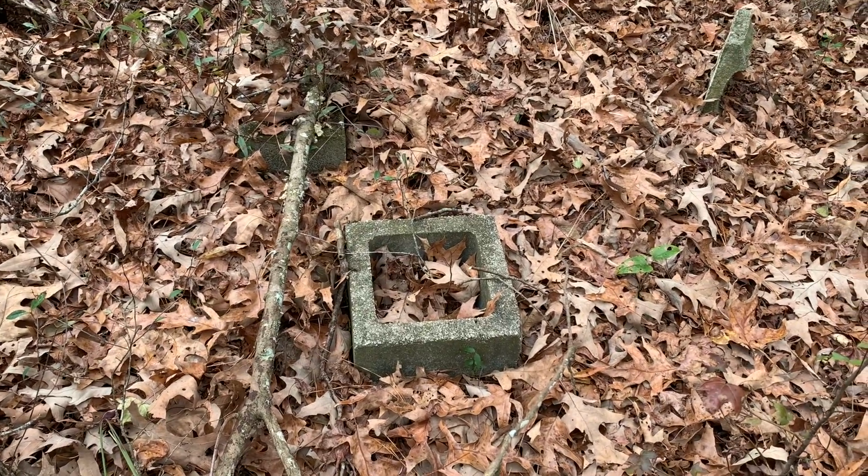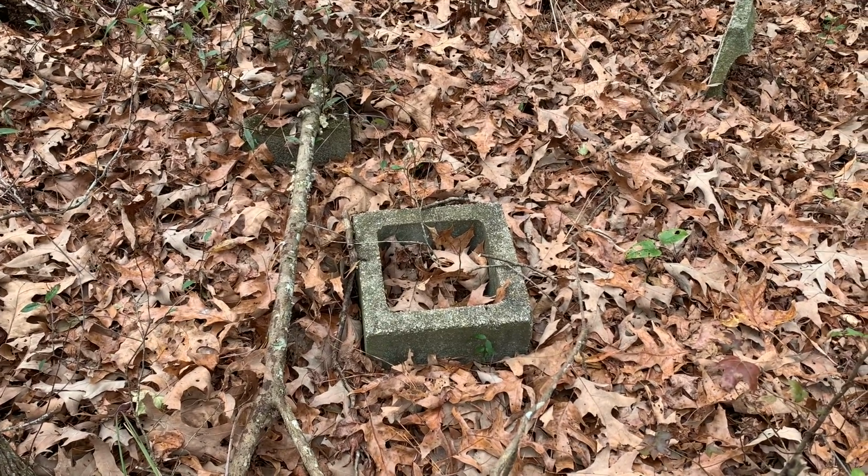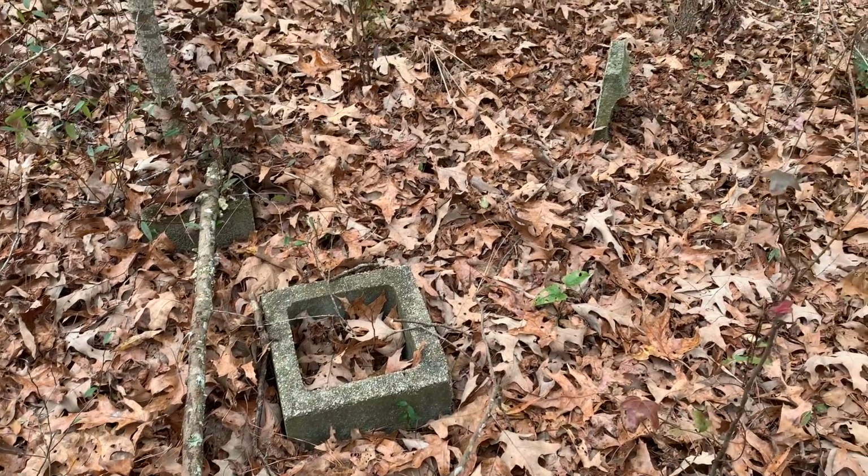Every single time I walk back here, I find something new. Something I didn't see before. Some square cinder blocks, some broken cinder blocks.